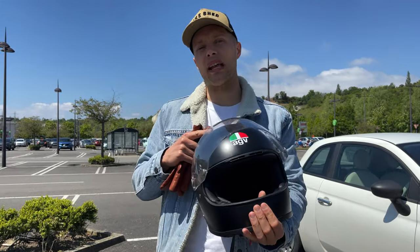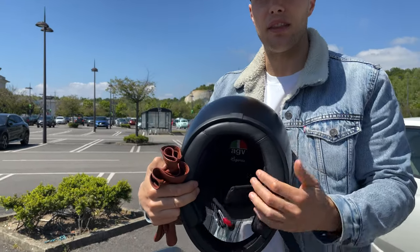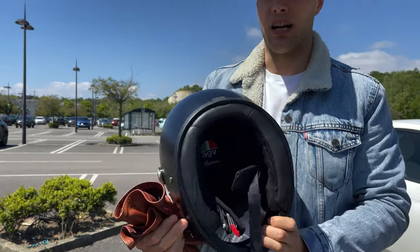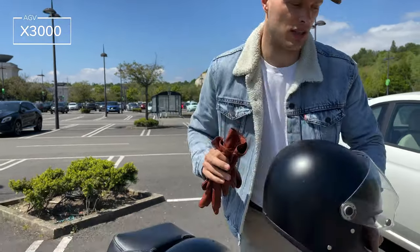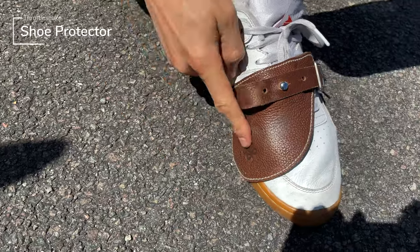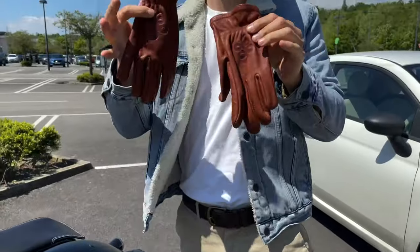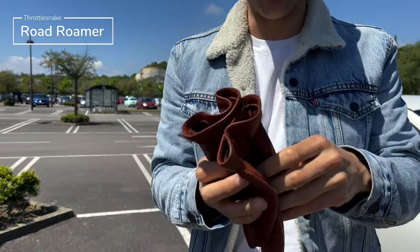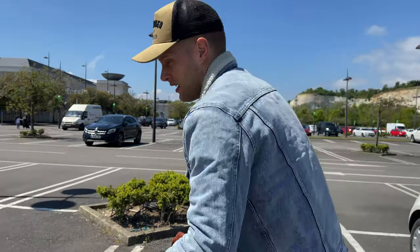This is an amazing helmet for the summer because it's so light with a really thin padding inside, and that makes it really comfortable. That's the AGV X3000 shoe protector, German company. I've got a few bits from them, and their Throttlesnake gloves as well. They just make really cool stealth gear that's classically styled. I really like their stuff.